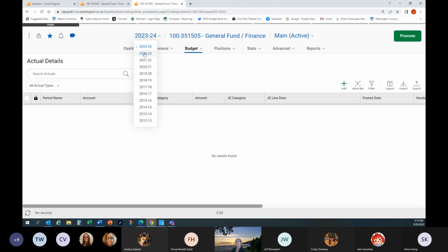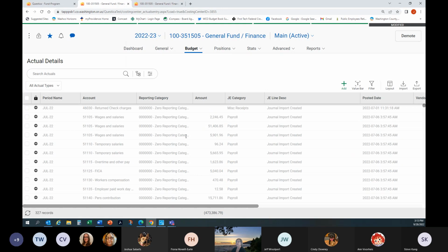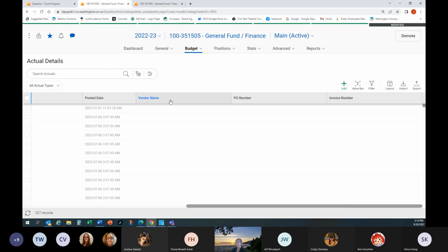So in 22-23, when you're looking at actuals, I have a layout that shows me the account, reporting category, and the amount, whether it came from miscellaneous receipts, payroll, accounts payable, department journal entries, things like that. It tells the JE line and posted date. I also have vendor information, PO information, and invoice number.